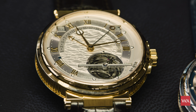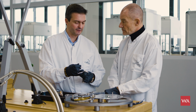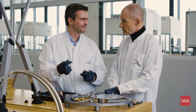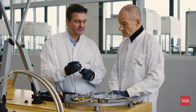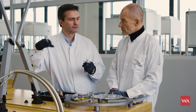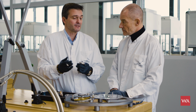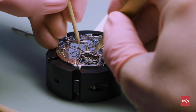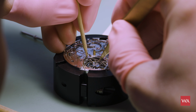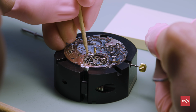So you have a very important invention of Abraham Louis Breguet, which is the tourbillon, patented in 1801, and the name tourbillon comes from the motion of the planets around the sun. So it's related to astronomical things, just like the equation of time. So putting the equation of time cam on top of the tourbillon was, for us, a very important tribute also to what Abraham Louis Breguet did.